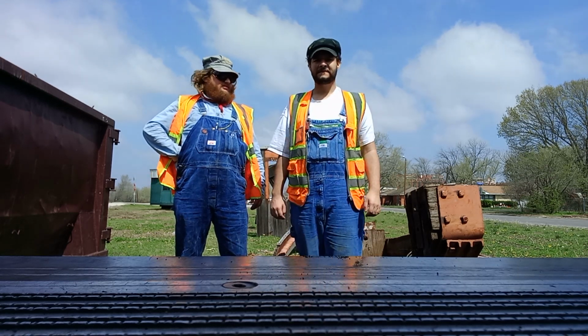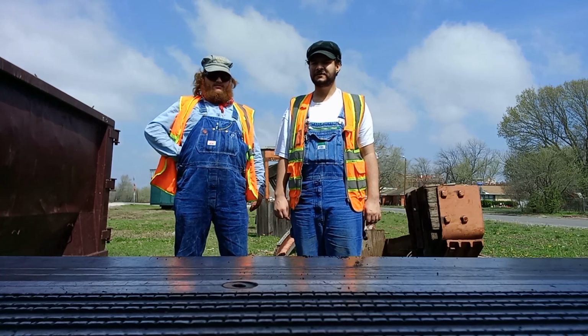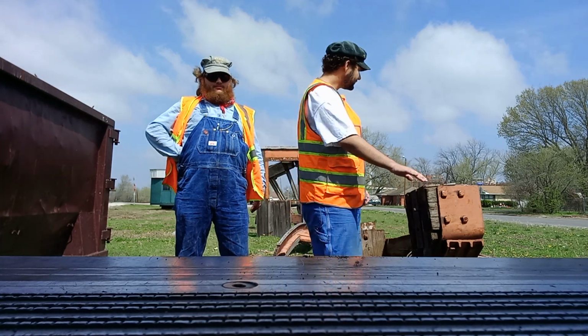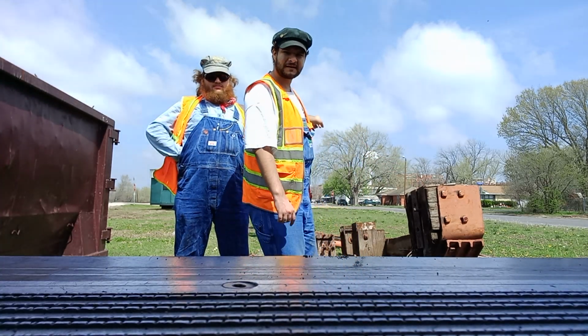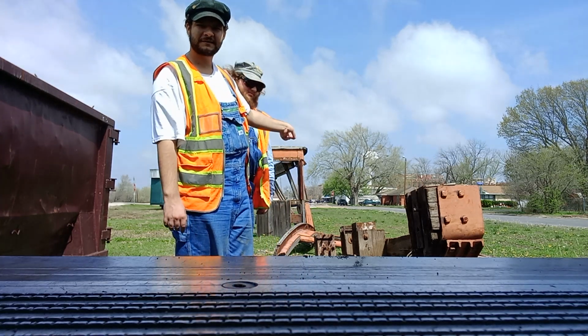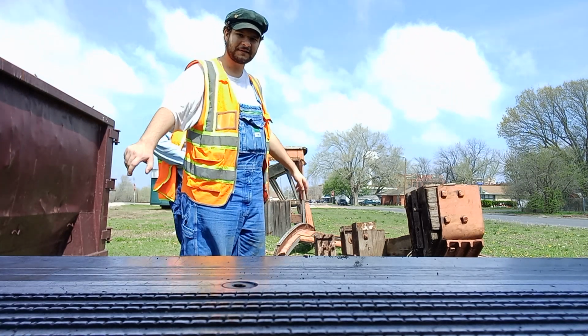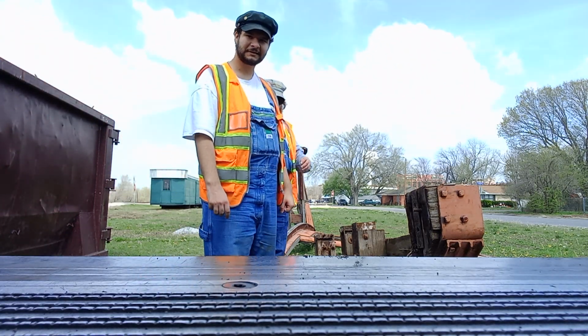Earlier today we finally got all the paperwork and the go-ahead to move the remains of interurban car 501, which as you can see is up here on the ramp, right there. Not to be confused with the other car that's way back there. We did not rescue that one. That one is still owned by the city, but we will be assisting in its restoration, thankfully.